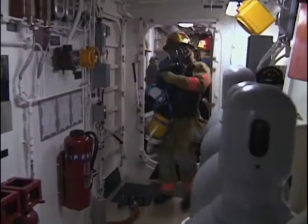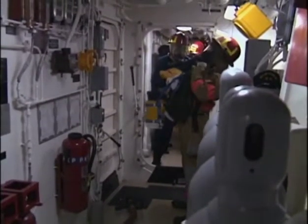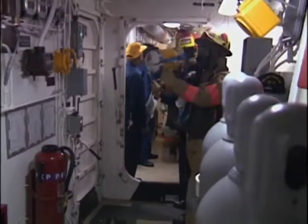You have a team leader, a NIFTI operator, which is a thermal imager, to help you see in the smoke, find the area to locate the fire, to lead the fire team members, the two hose team members, into the space and show them exactly where the fire is at and fight the fire. Two hose teams will enter with the team leader. The team leader will direct them to the fire, point it out, and they will go and put the fire out.